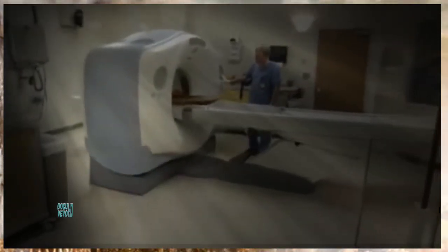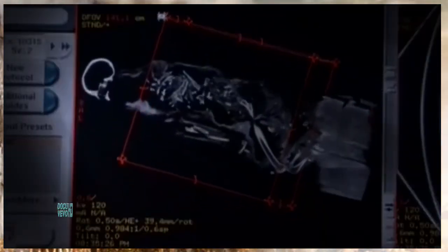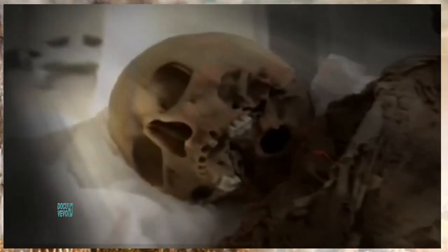Start the scan. Computer tomography scanning, known as CT or CAT scanning, explores inside a human body and is a life-saving tool for diagnosing disease. But in this case, the patient is dead. In fact, dead for 5,000 years. But hopefully the CT scan will tell us why he died and what conditions may have led to his death.